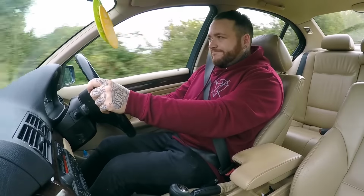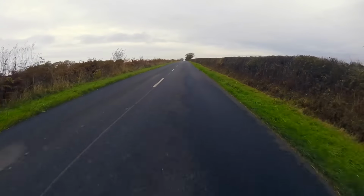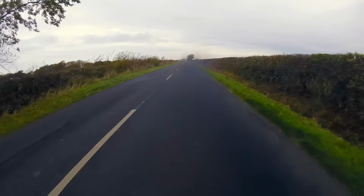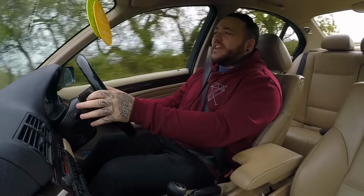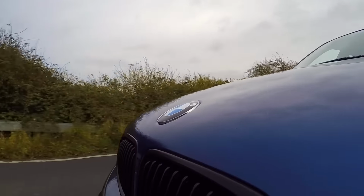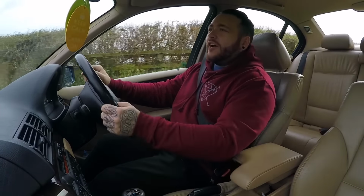So second gear, 2,500 revs. There's the torque. Traction control comes in, and the speedo climbs at an alarming rate. I've driven a couple of E46s in my time. No M3s, unfortunately, but that gives me a good perspective, I think, on the ones underneath the M3. So the 3-litre naturally aspirated 330i that I drove around a year ago now, this is a damn sight quicker than that car.